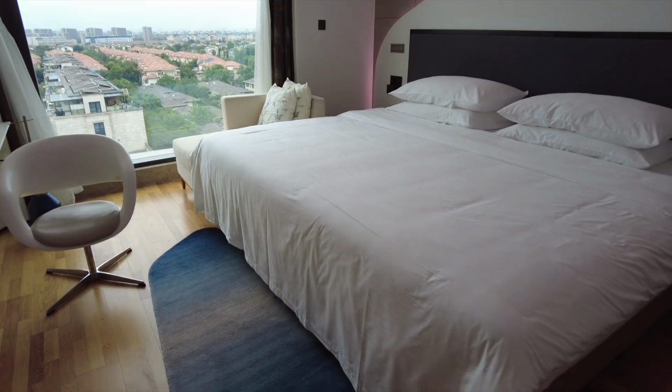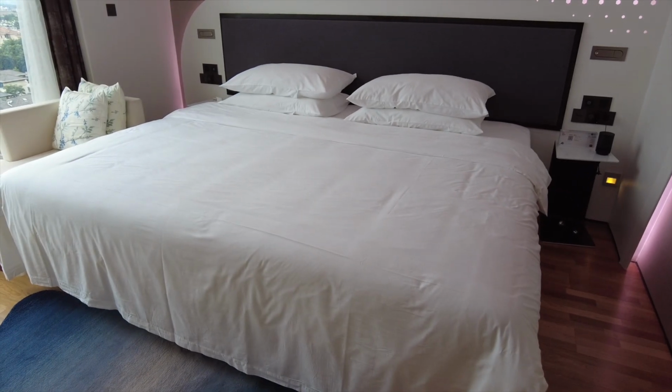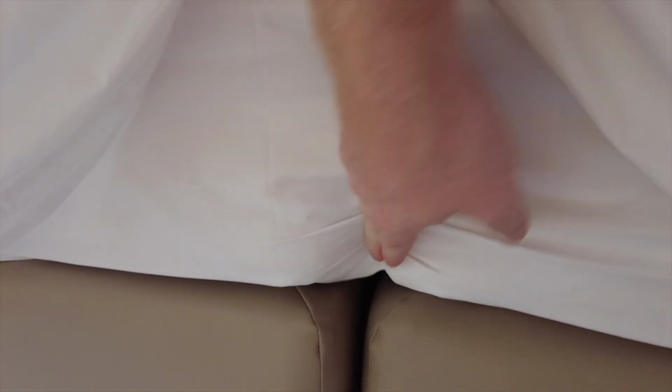Here's the bedroom. Now this bed is gigantic. That's because it's not a real California King super big. This is two twin beds with a topper over it. You can see here, these are the two here, and then the two mattresses.